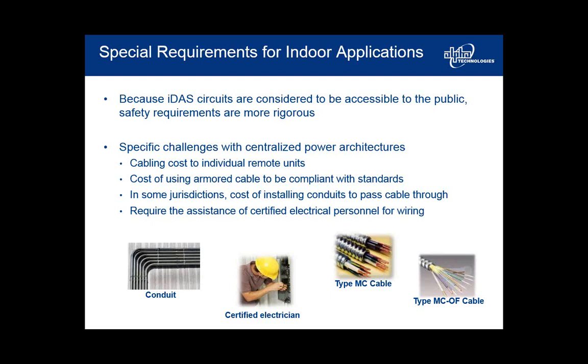You've got incremental cost because you've got copper cable to each of the remote units. You also have to protect the public from this cable because it's a power cable now, although it's DC. So you do that by using armored cable, and that will make you compliant with the standards. Or in some cases, you may use conduit, specifically when you're having to go through walls and things like this. The other thing is that you have to use certified electrical personnel, or a certified electrician, in order to certify the installation. So all of these things add cost to the indoor application using line power.